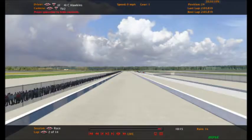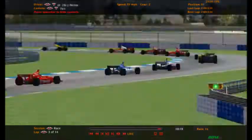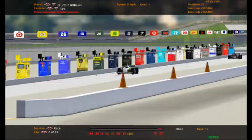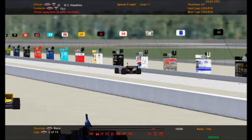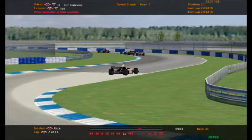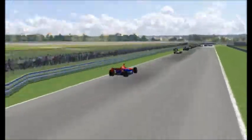So the 4 is also having a problem. Alex Hawkins receiving more problems. I don't know what happened to Hawkins either. I think maybe he stalled, but I don't know. He could have wrecked as well. But I kind of want to check here too. Oh, he just stalled, so that's how that happened.